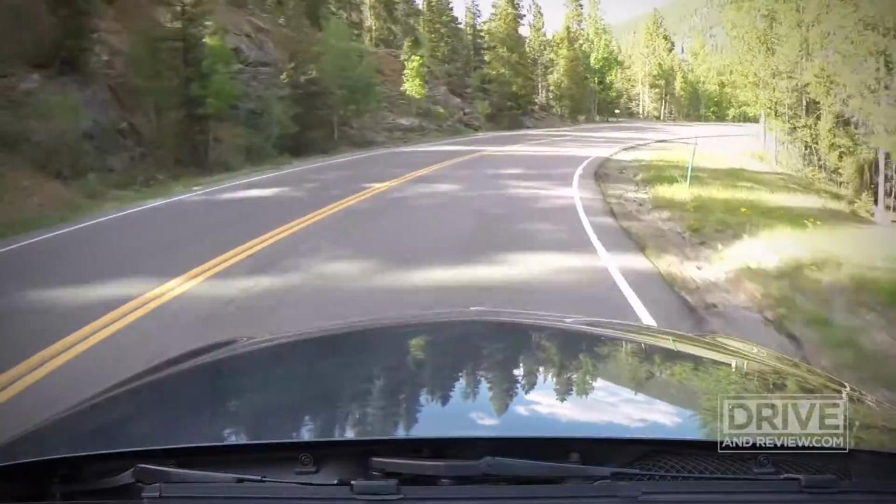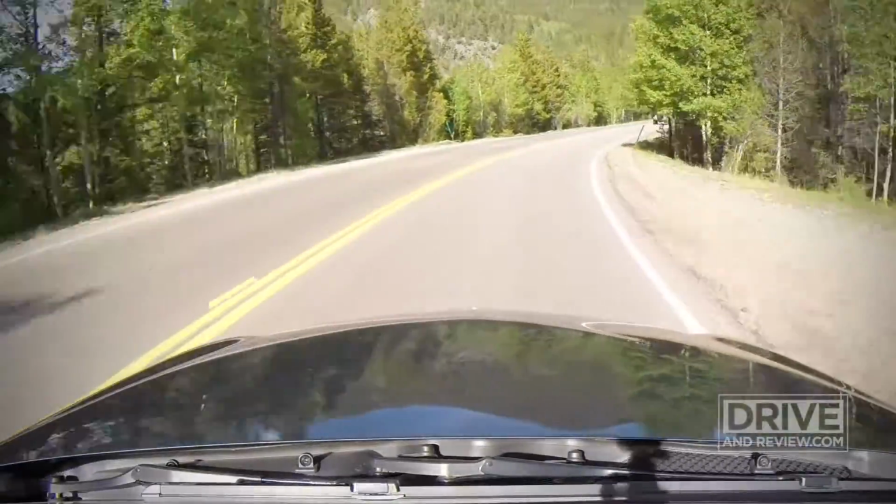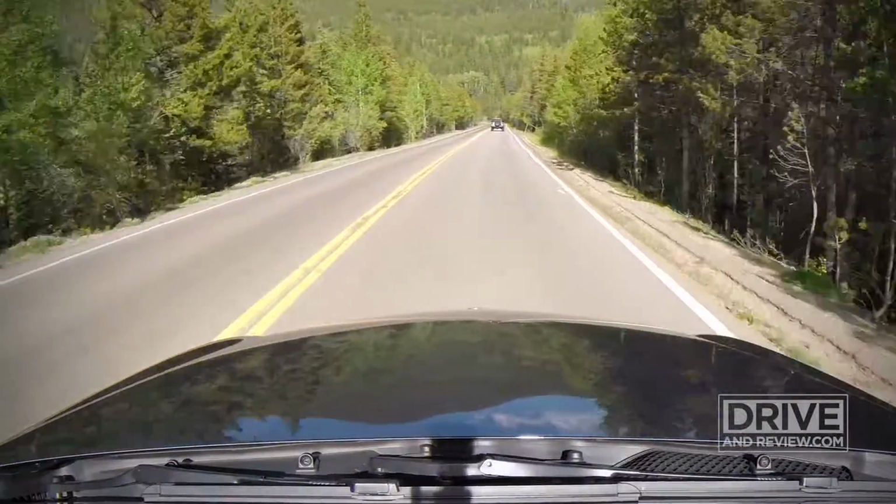It's a big, luxurious car that feels like it wants to be sporty. It's on the verge of being a really fun, tossable car, but as soon as you get into this tight stuff, that's when you get that sense like, whoa, this car's got some heft to it. It's not a nimble little thing.